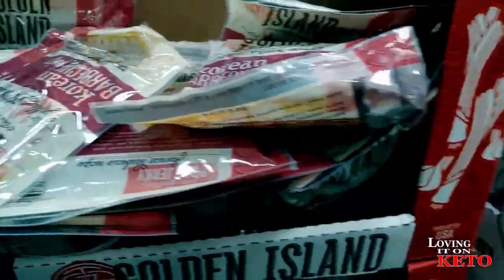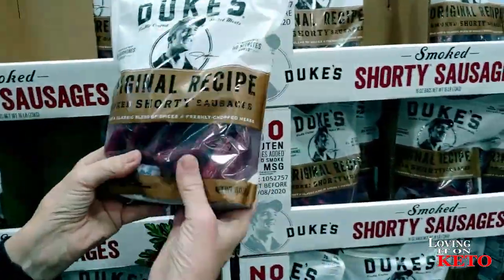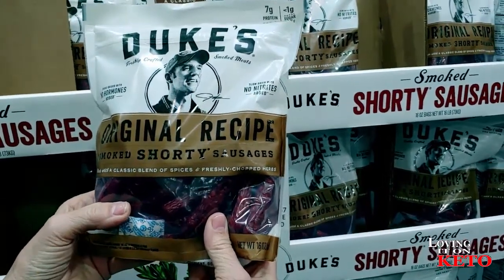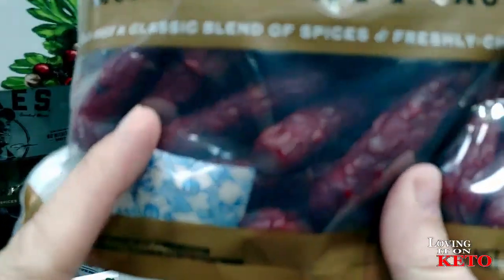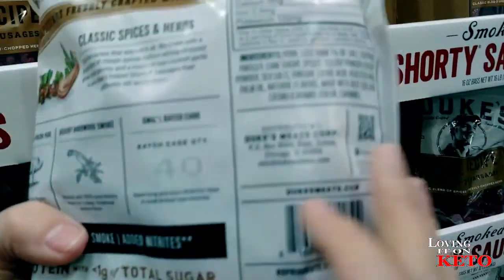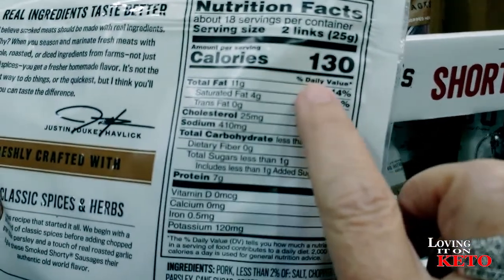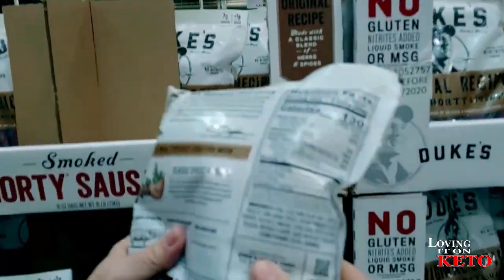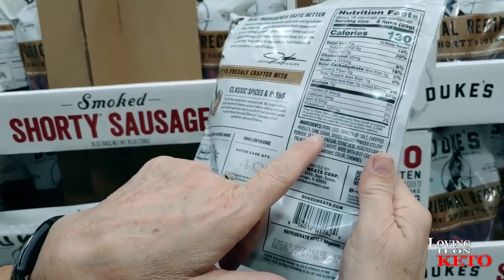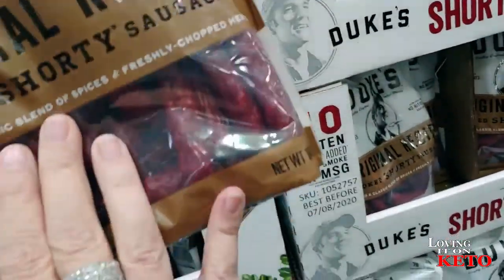Now let's look at Dukes, because everybody talks about Dukes. So these are Dukes shorty smoked sausages, and they're $7.99. So let's take a peek at these. Ooh, less than one carb for 2 links. So this is a great buy. Look, these are $7.99, 18 servings. It does have cane sugar in it, but it's less than 1 gram of carbohydrates. So Dukes is a go.